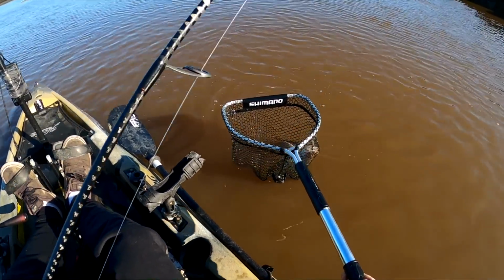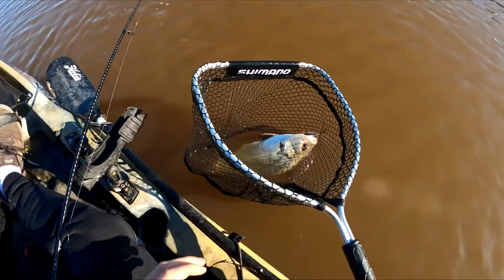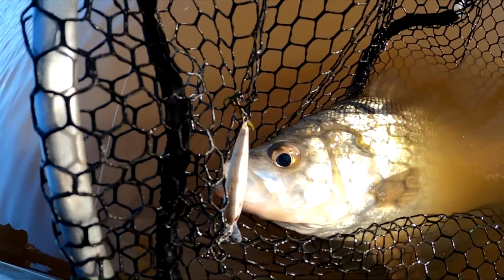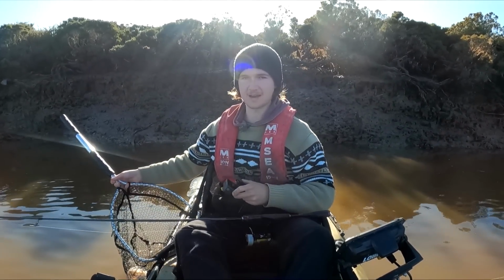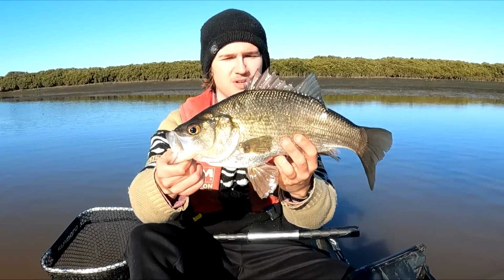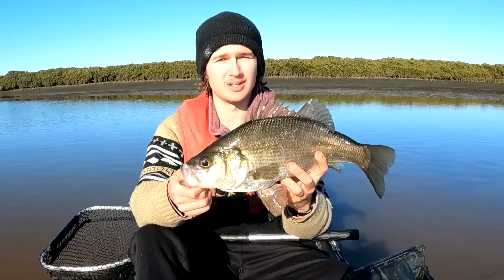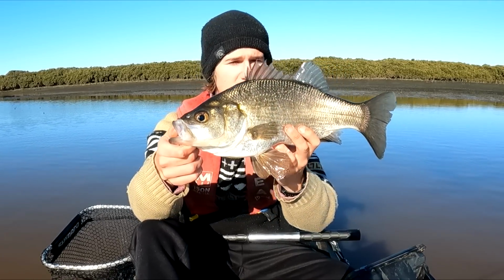Wow. That is an awesome fish yet again. Oh, that is so good. That is another massive perch, this time on the little hard body. As I said, that was just sitting behind the kayak and he just came out and smashed it. But that is another absolute monster of an estuary perch. Oh, 4 or 5 trips in the making this has been. We've really had to work for these fish, but when you get quality like that, it is all worth it.